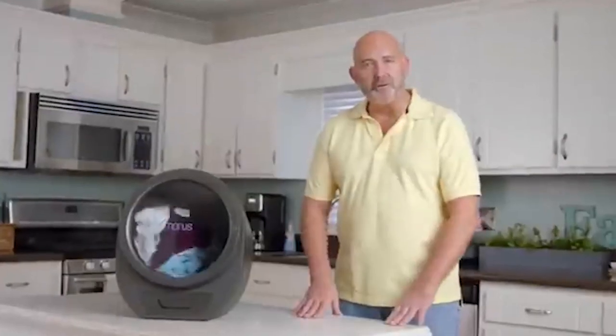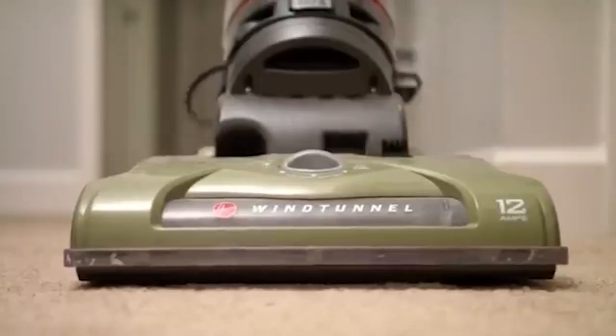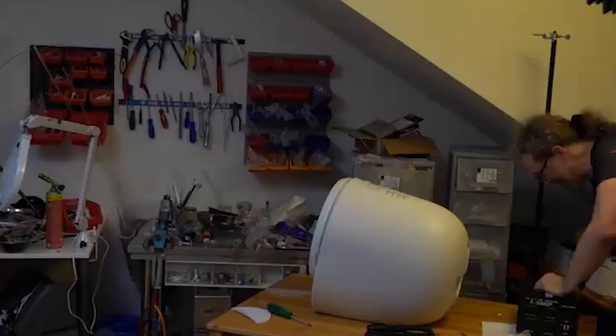Thankfully, the Morris Zero uses vacuum technology. No, not that vacuum, space vacuum.